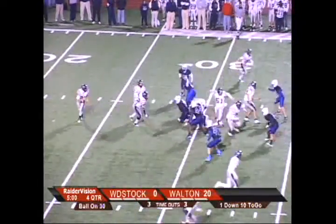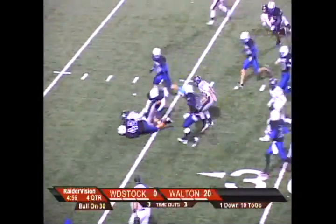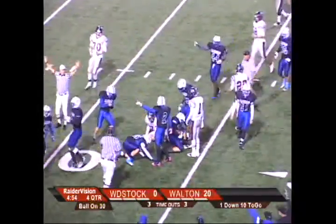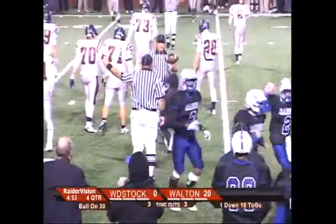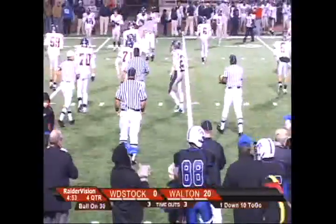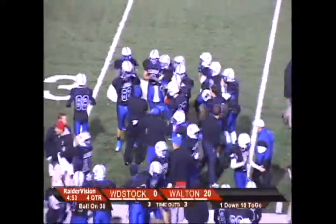Shotgun formation for Bullock. He's going to fake the handoff. Now he'll pitch it. The ball is on the ground, and it is going to be scooped up by the Raiders, and that was Justin Brooks. Is that Brooks or Sunby? Justin Brooks, I believe, got on top of the football. Yep, I believe it was Justin Brooks who got on it.